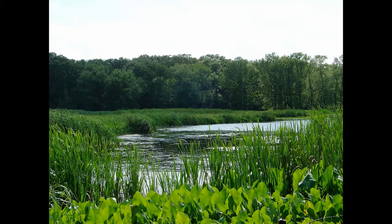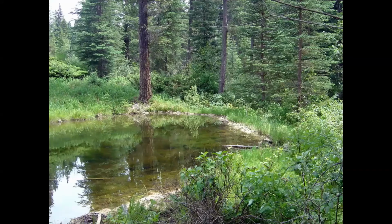This wetland is natural, and it's located near Stillwater, Minnesota, and it has lots of cattails. Natural wetlands do have cattails. Okay, this one here. Just a few more. Natural or constructed? Again, you're right with either answer.